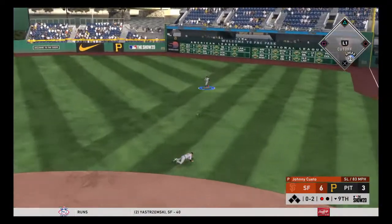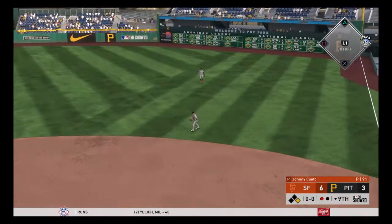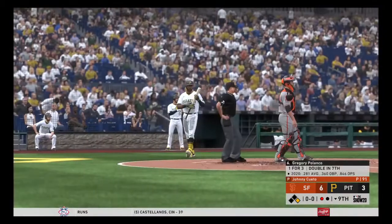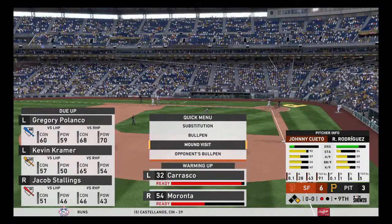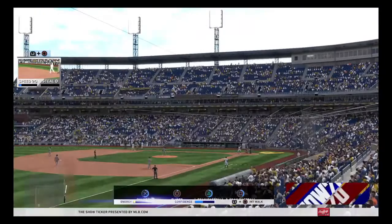Line to the right side, and he'll break through with a solid knock here, his first of the ball game. Riding in once again, Gregory Polanco. He's working on a 1 for 3 thus far.